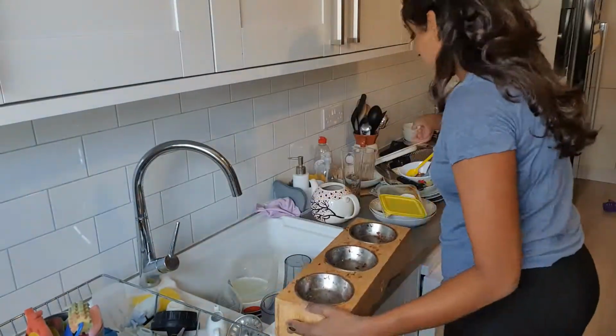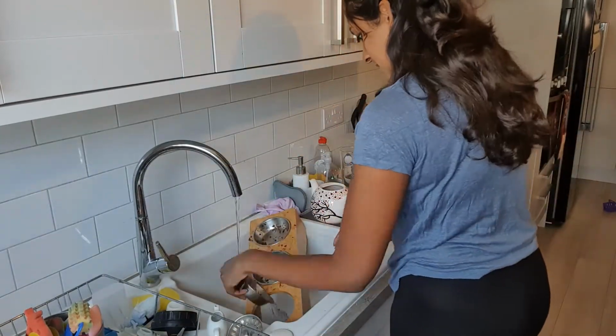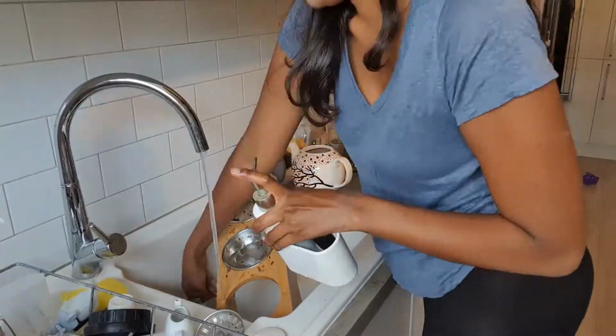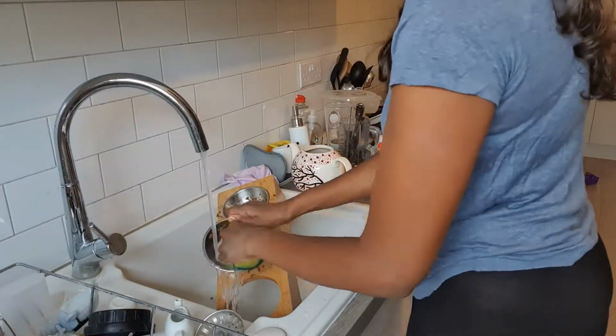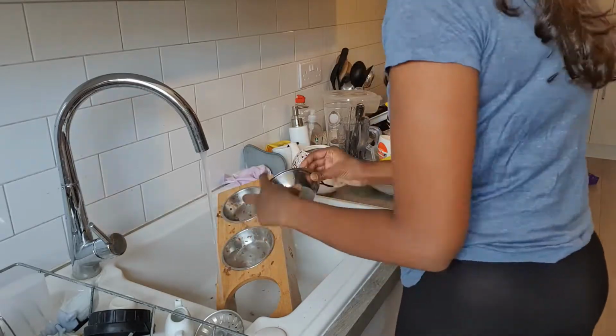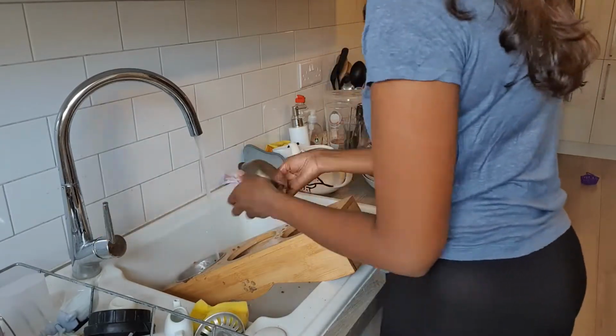So yeah, to start with, I am going to clean the cat bowls because it is the morning and they all need breakfast. So the first thing I'm going to do is really give these a good clean. There is dried on cat food on here, so this actually did take quite a while to really get the cat bowls clean and the frame as well. So I'm going to start by doing that.